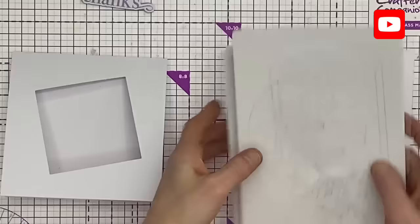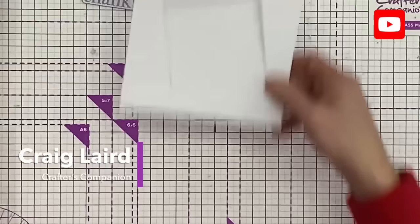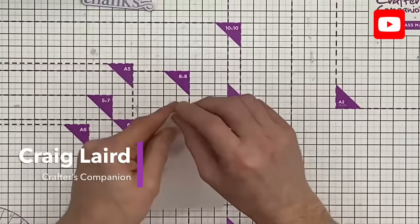Right, so we've got our aperture in the middle of our card here. So we're now good to go. What we're then going to do is go in with our adhesive sheet. Where's my square? Here we go. So we've got our adhesive backing, so let's peel that backing off.